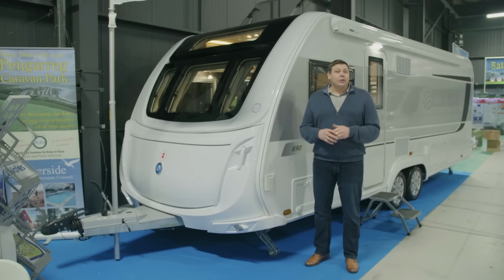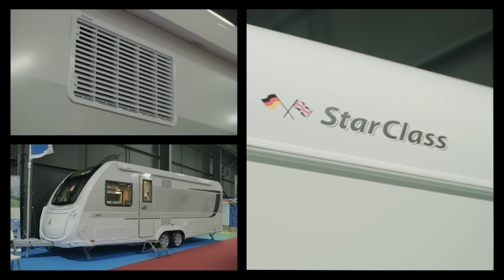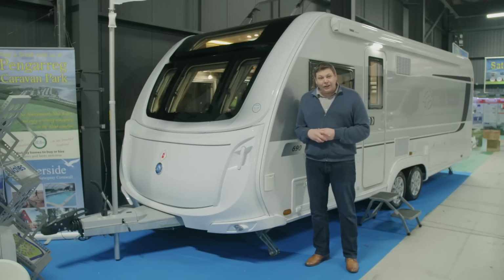The Knaus Star Class range was relaunched last year as part of a concerted attempt by the German manufacturer to gain a foothold in the UK market. And now we have this. It's the new Star Class 690. It's a twin axle featuring the popular transverse island bed layout. And it's a fine looking thing, I think you'll agree.